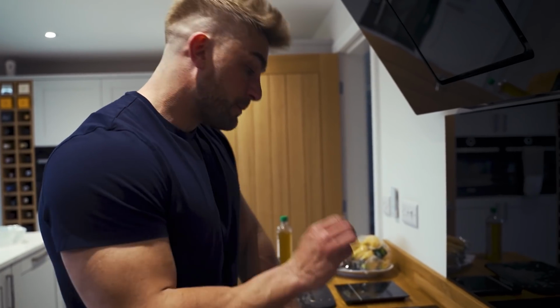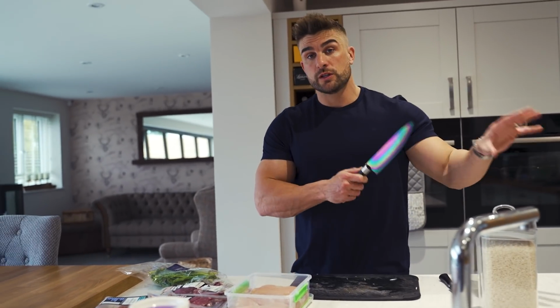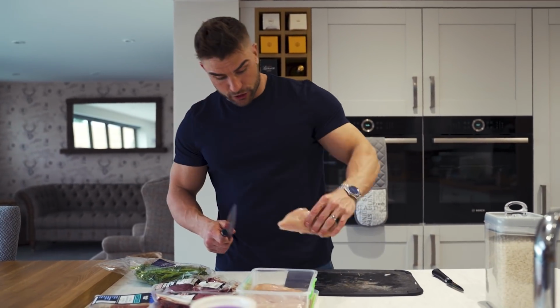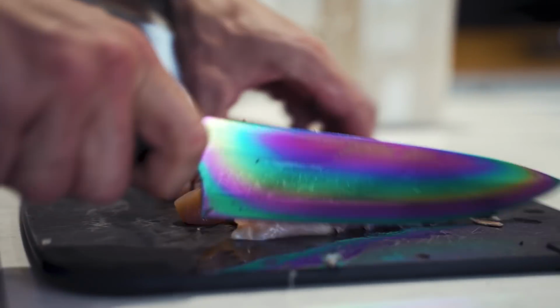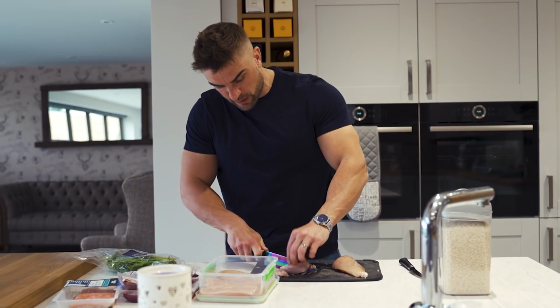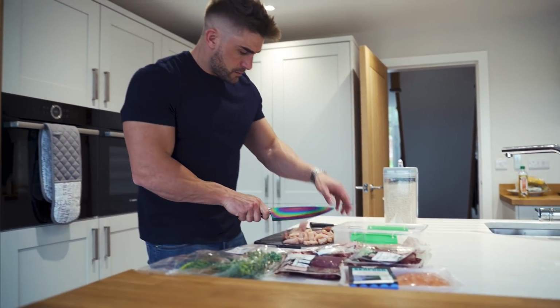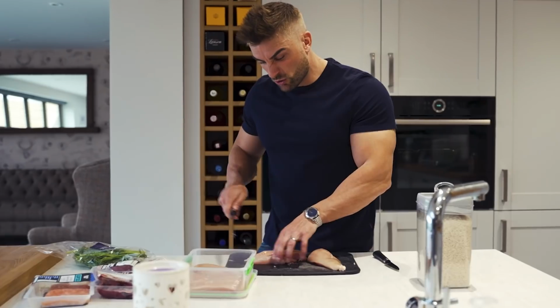So if you're getting a pan out, cook as much as you can in it because it's only one set of dishes then as well. So whilst the onion and the mushrooms are browning off, I'm gonna start on the chicken breast and we're gonna dice these up. Like I say, if I do it on the barbecue, I'll just do them whole or butterfly them if I'm trying to quickly cook them. But with this, because it's going to be fried, I dice it up, cooks more evenly there.